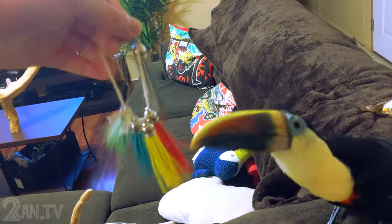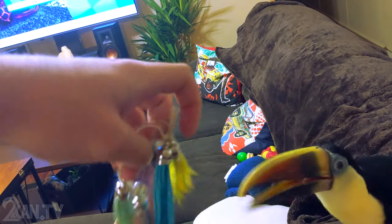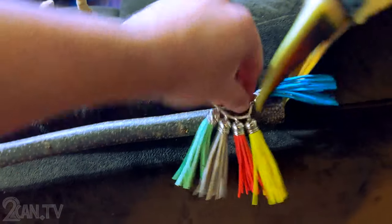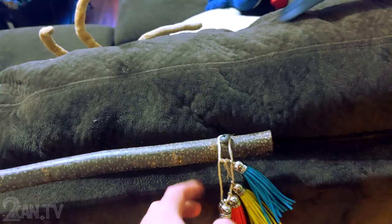But that's kind of unrelated, because what I did make was this little ring of twine with tassels all around. What I found she likes to do the past few days is if I take it and wrap it around this little screw here on this perch that I have on the back of my couch, and just leave it there, she's interested in that bird now.